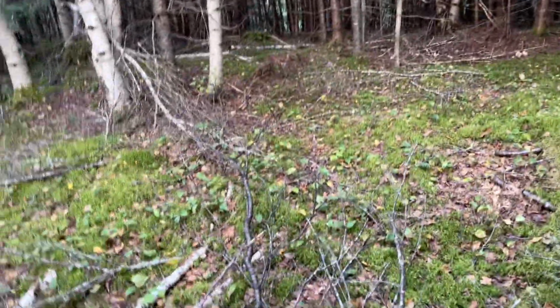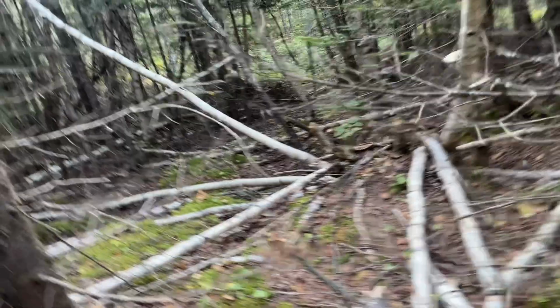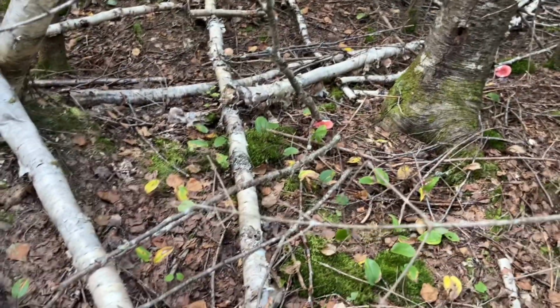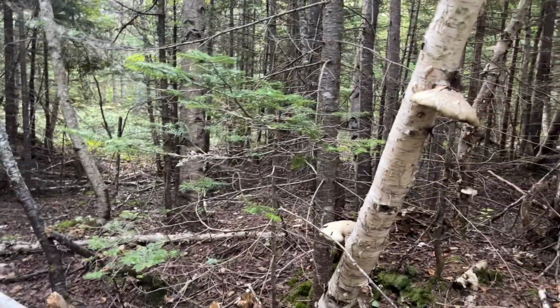Nice mossy open area. Just a little one. And one nice Birch Polypore right here. Got him. Perfect. Now I see another birch grove over that way a little bit, but I'm gonna make sure I can get back onto the trail from here before I go too far.